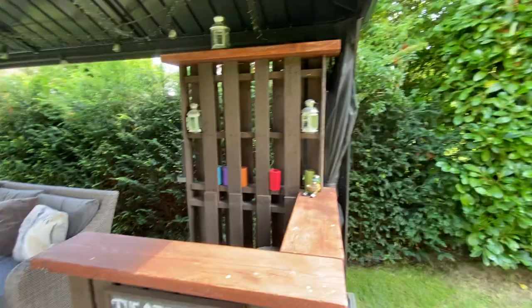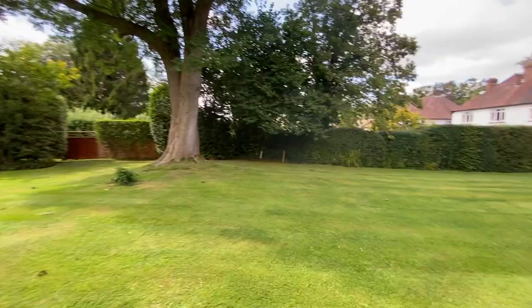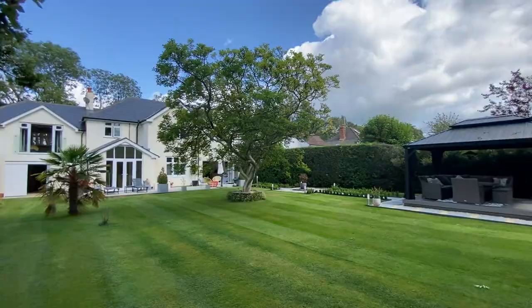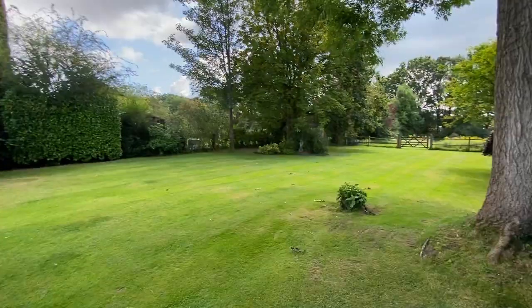And then have a look at the garden. The magnolia obviously masks the house slightly, but you get a good idea. That was the master bedroom up on the top left with the big open windows there. But very private. Obviously the neighbours you can see them, but I'm holding this up high to see over the hedges. And then look at this garden.